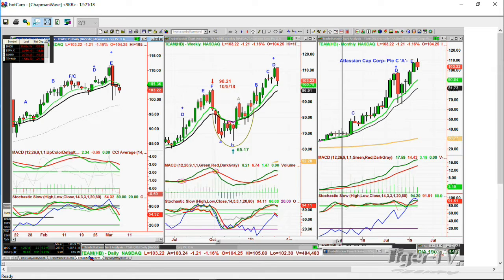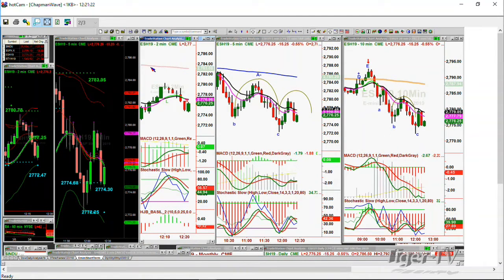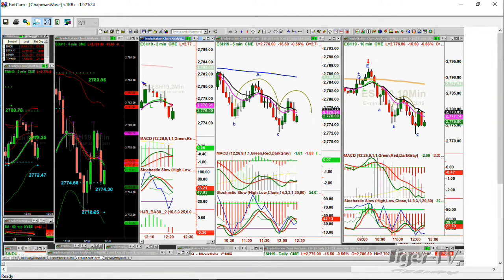Just in terms of the E-mini right now, trading at 2776. Just be careful, because if it takes that 2772 low, that's going to be a pretty quick decline down to the low of Tuesday.